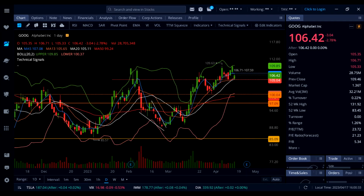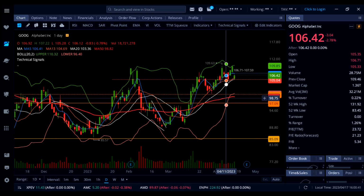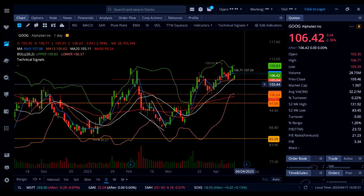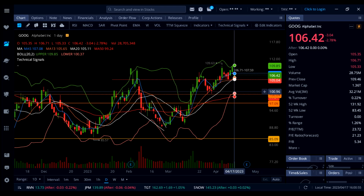And now we're going to look at Google. And Google stock, I had it today, buy at 105, 107 calls. Now, never got filled. As soon as the market opened, the low for the day was 105.33, and then it never came back down to 105. It's been trading at 106, ran all the way up to almost 107, so that was money.